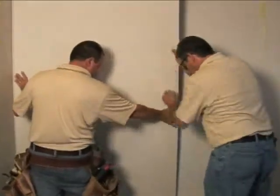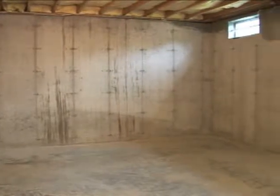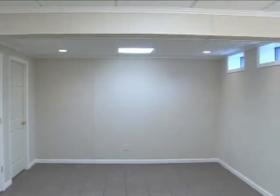Once Total Basement Finishing started to work on our basement, the room came together so fast. Within a couple of weeks, we were already moving furniture down there. And the kids, they were so excited to have their new room. They never wanted to leave it. It's been great. We love it. When we first walked downstairs, we just couldn't believe the difference. It was like night and day.